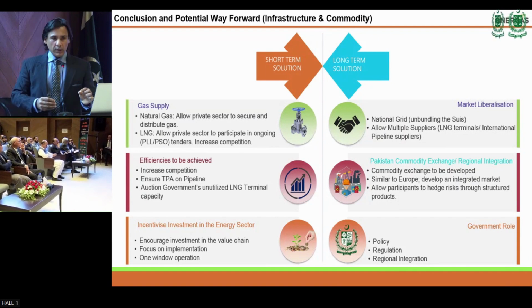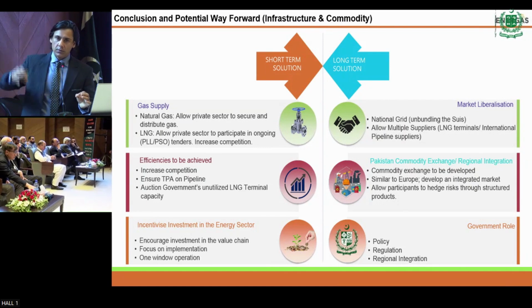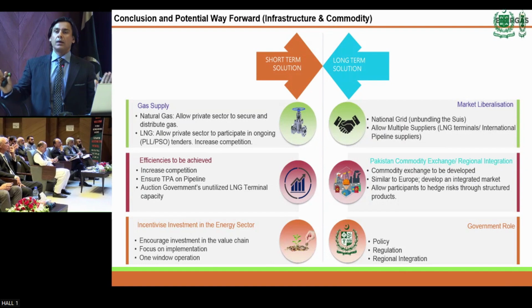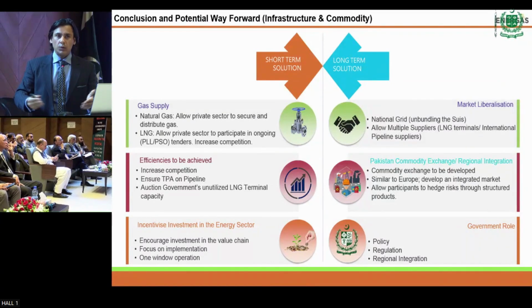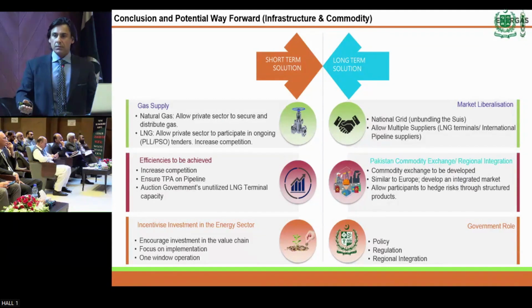More importantly, you can take advantage of opportunities when the market fluctuates. If oil is $40, the private sector can buy. Allow us to have a market commodity exchange. State Bank needs to allow us to go outside Pakistan and potentially buy the paper. It's good for Pakistan.